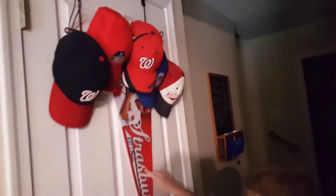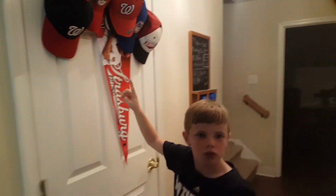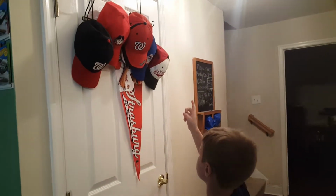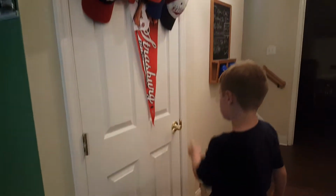I have a Stephen Strasburg pennant and a bunch of Hagerstown Suns stuff. Did you turn that light on? Three Nationals hats. Once the Suns' players get good enough, they go to the Nationals. And here is my closet.